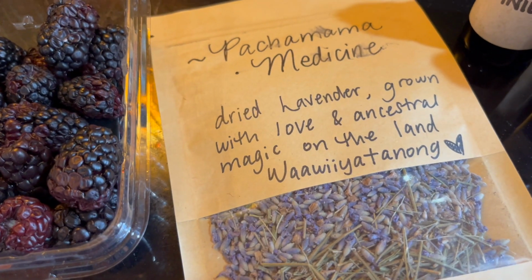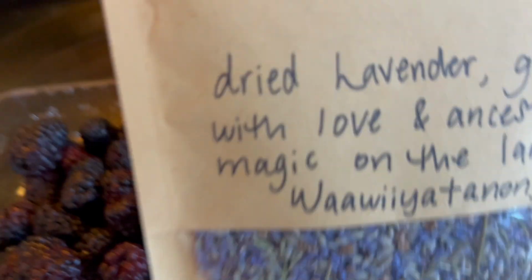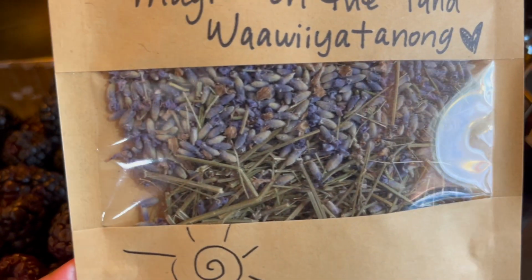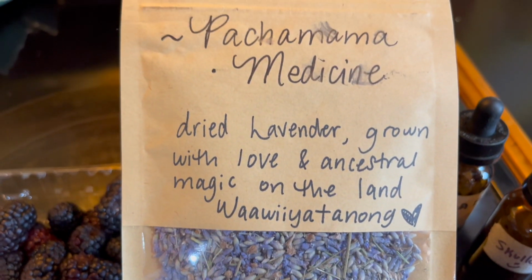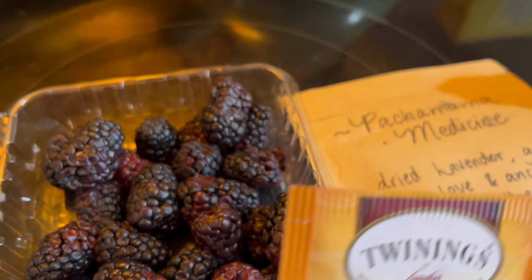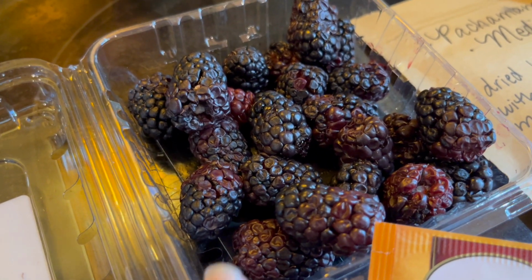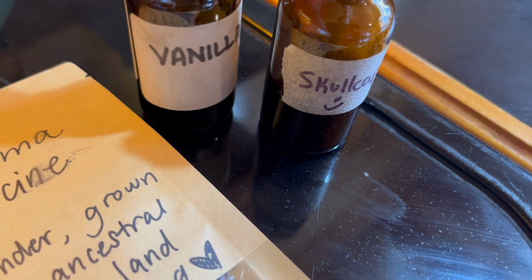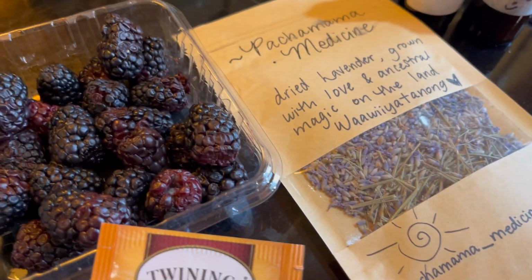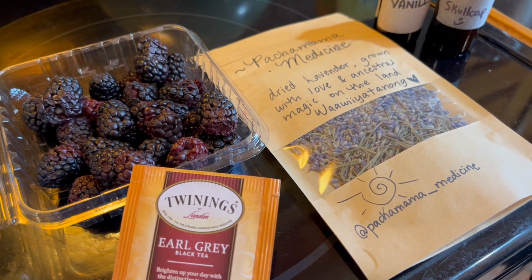I have this lovely, beautiful gift, a very special lavender that I was given. And isn't it beautiful? So I'm going to use some of that. And I have my Earl Grey. And I have some blackberries that have just been sitting in the refrigerator. They're a touch dried out, so I'm going to use these. I have some vanilla extract here. And I'm going to add some skullcap just because that'll be a nice afternoon focusing tea. I'm having a very intentionally relaxing and low-key day, and I think this will complement it perfectly.